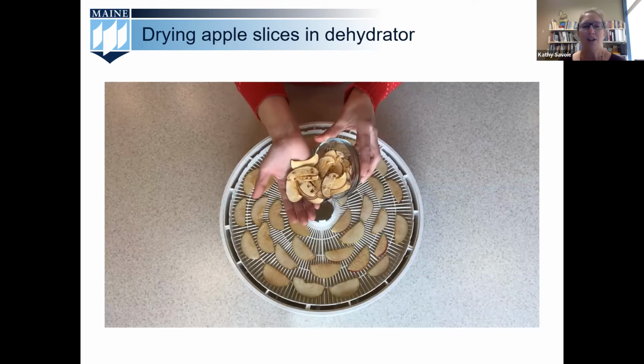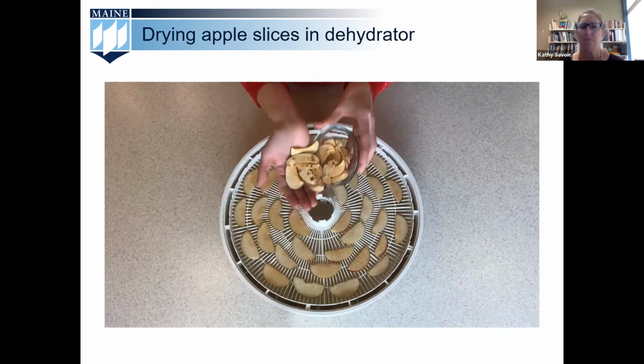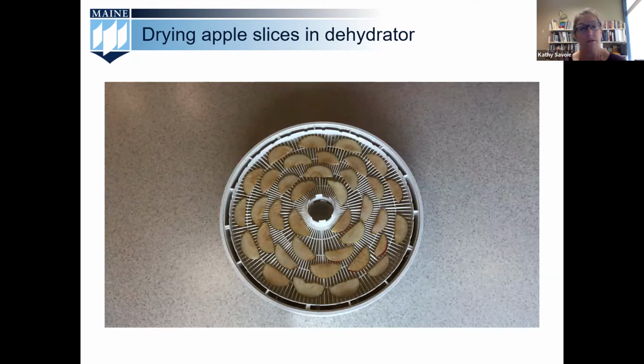So you want to wash and slice apples no more than 1/4 inch thick. Peel the apples or don't. The choice is yours. Apple slices with the peel will take a little longer to dehydrate than those without. And remember that the apple skin also will provide additional fiber and nutrients. So you may just want to keep those apple skins on.